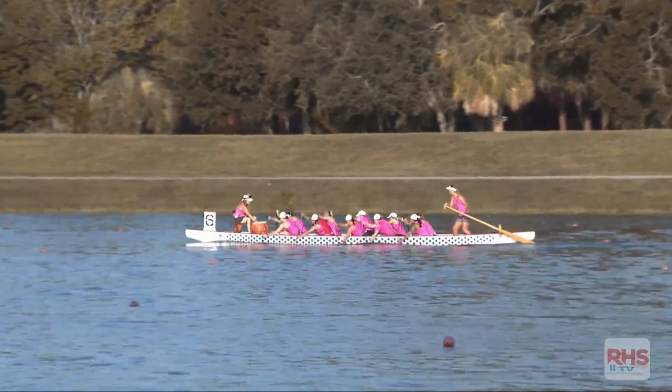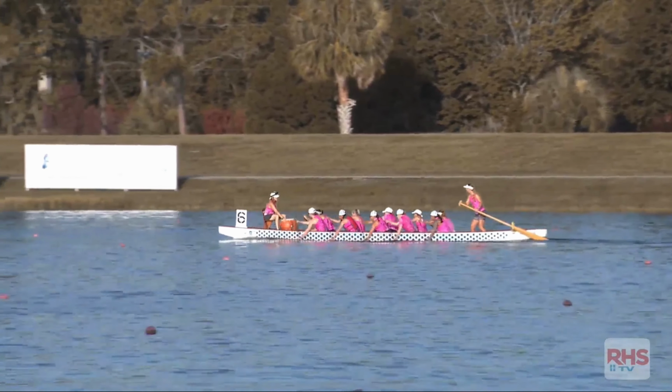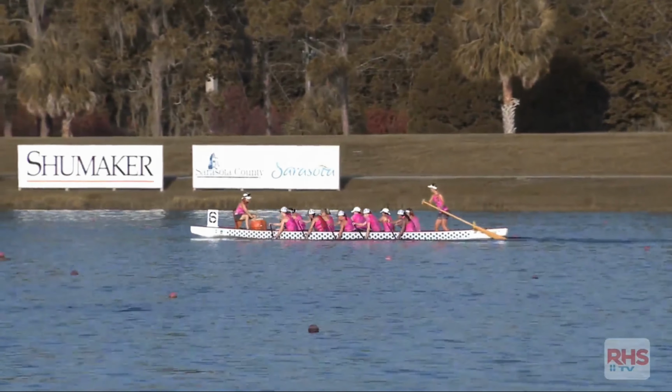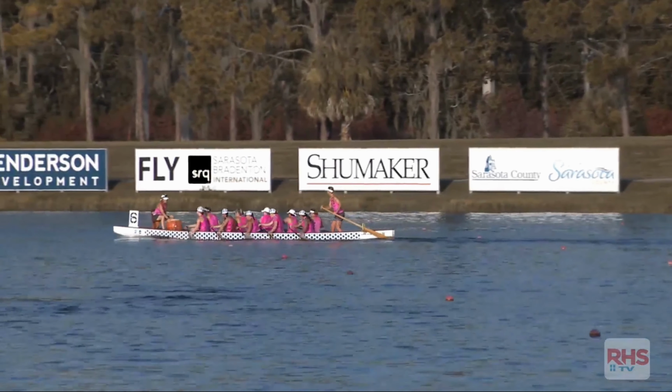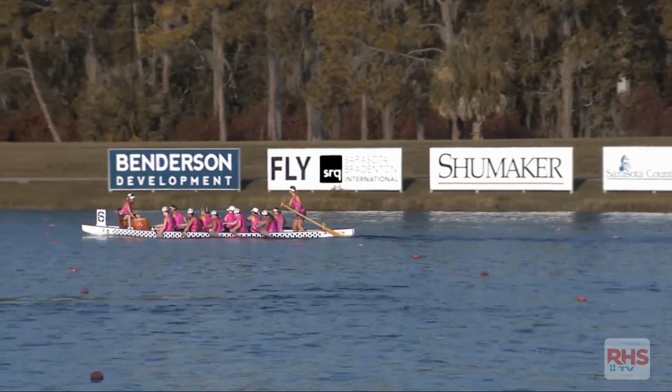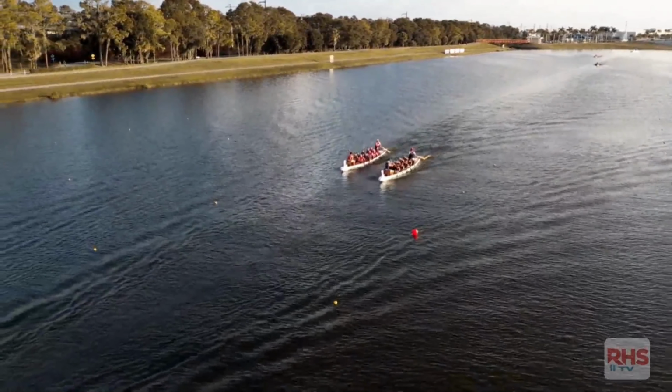Now on the center of your screen, that is in fact DC Dragon Boat Club, the first ladies crew, looking nice and strong. They're squarely into their settle now, of course, because they are at about 1,200. A little shy of 1,200. Down at the far end, boats are... Excitement, Mark, look at this.